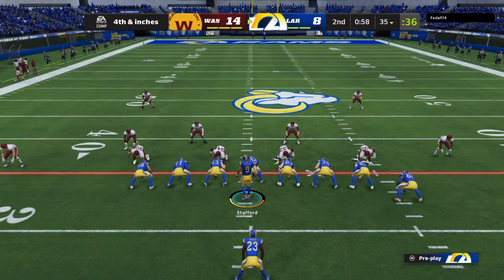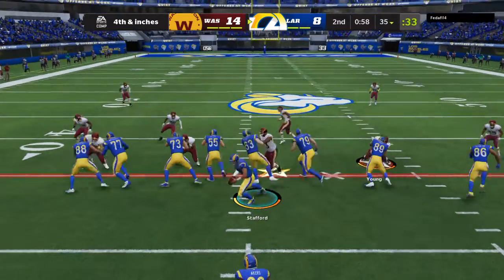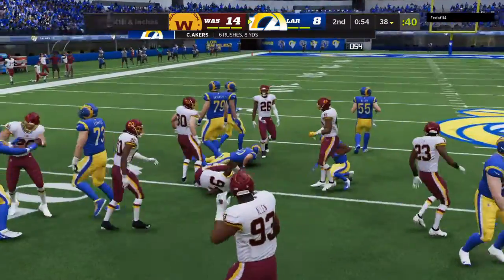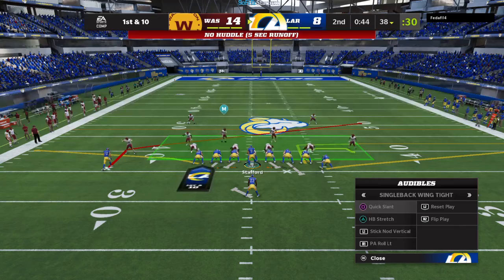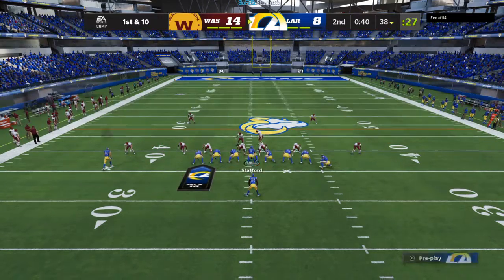And in their own territory, needing only a few inches, they're going to line up to go for this on 4th down. They'll run for it with Akers. And he's going to have the first down at about the 38. The 4th down run successful. Now they look to pay it off on first down.